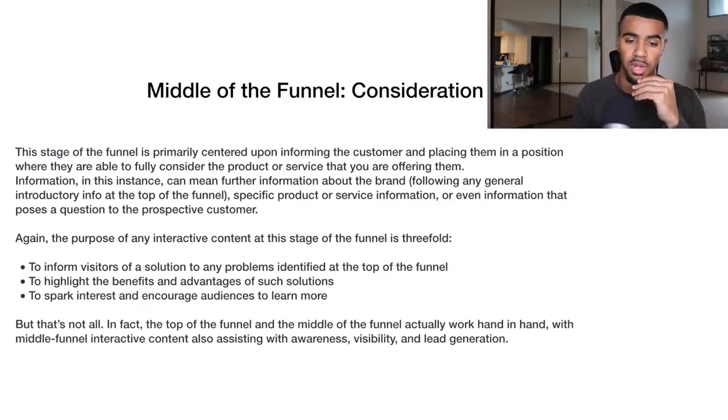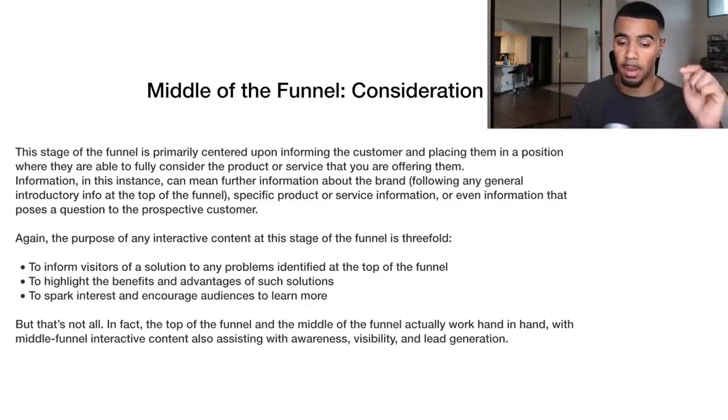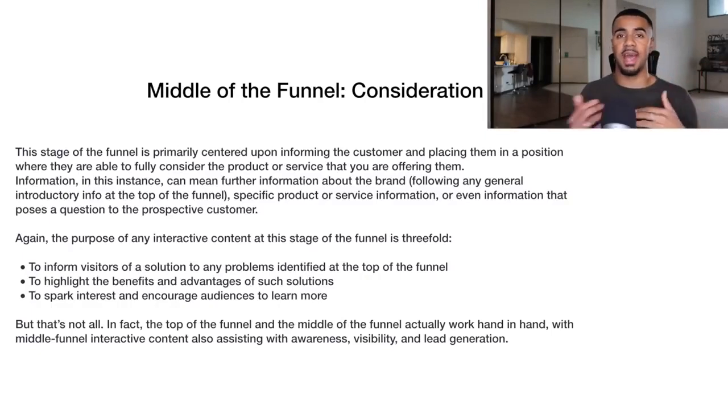So just like we kind of went over, this is what you want to focus on with the content that you're using to address or market to the people that are in the middle of the funnel. But that's not all. In fact, the top of the funnel and the middle of the funnel actually work hand in hand. Typically, you want to have content that's interactive for the middle of the funnel, and that also assists with awareness, visibility, and lead generation, because all the content has to be congruent.